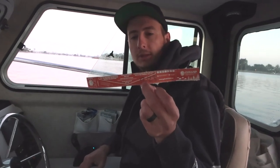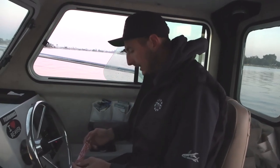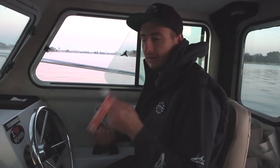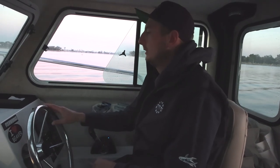Also, got to grab your Biosphere bracelet. You can get these at the bait shop. We grabbed ours at Dana Landing last night. Everybody on board has got to have one of these, so like $5. And then of course your Mexican license. If you have all that stuff, you're good to go.